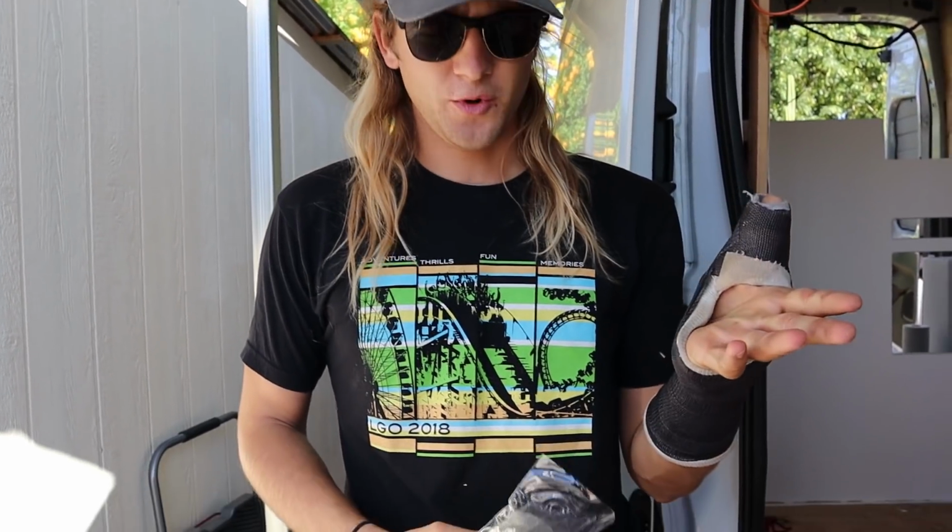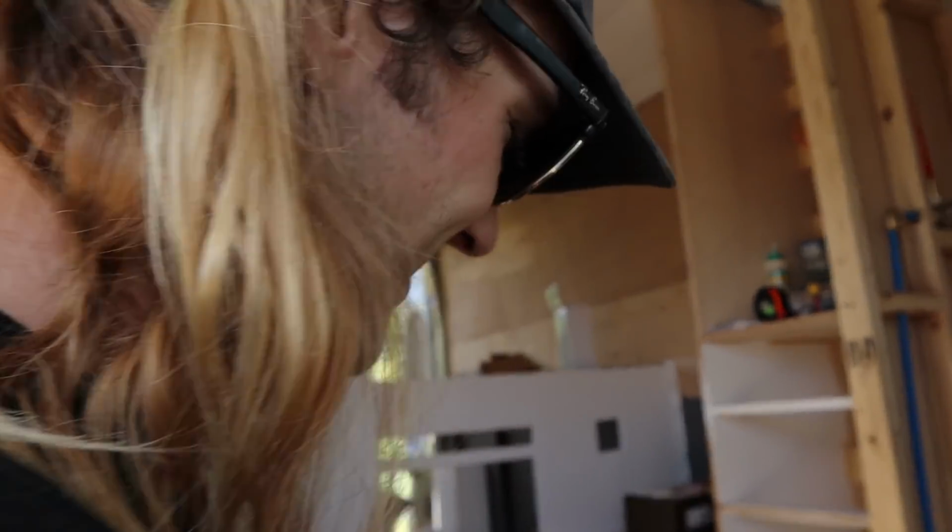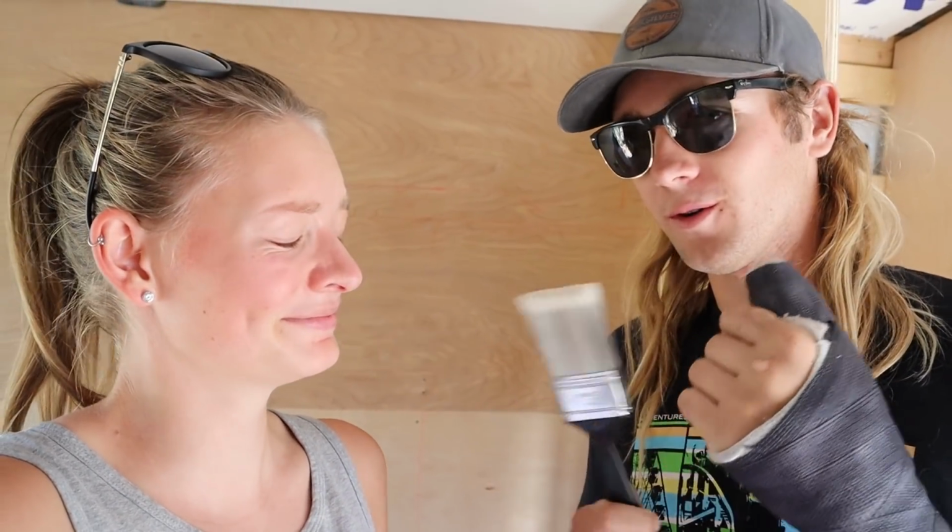Tell the people what you did. I fell on my boosted board in Portland and I broke my wrist. Don't smack it. I am a one-handed Bob the Builder now. One-handed Bob the Builder. We're down to 3 out of 4 hands. So that means that I've been taking on a lot more of the physical stuff, which is fine because I'm capable. But I know, I'm very thankful, because if she wasn't very capable, we'd be kind of screwed.